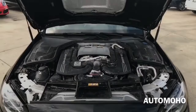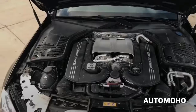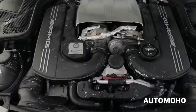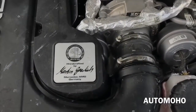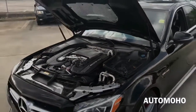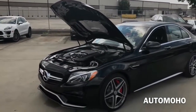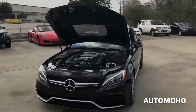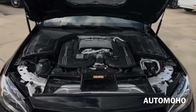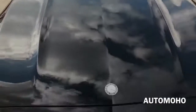Under the hood is a 4-liter AMG V8 bi-turbo engine with direct fuel injection, rear-wheel drive with ECO start/stop system, 7-speed AMG SPEEDSHIFT multi-clutch transmission with steering wheel mounted paddle shifters. It is pushing out 503 horsepower and 516 pound-feet of torque. It can hit 0 to 60 in just 3.9 seconds according to Mercedes-Benz. Top speed is electronically limited at 155 miles per hour in the US. EPA estimated fuel economy is 18 city, 25 highway, and 20 combined. Very impressive engine. Now let's shut it down and take a detailed look at the interior.